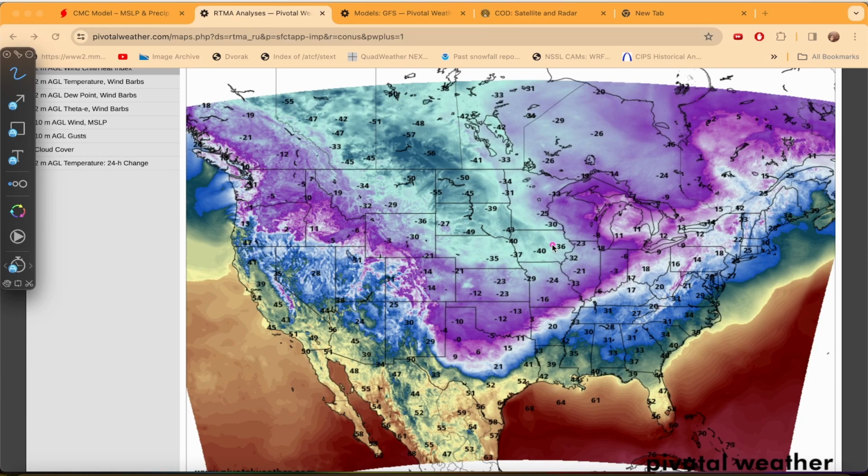You want to bundle up when you're going outside. Wear extra layers. Stay warm. Make sure watch if any pipes freeze. Watch out for that. Try to limit your water use. It's not going to be a fun time here with all this cold air.